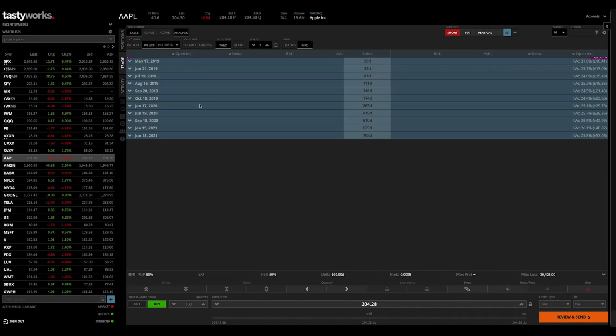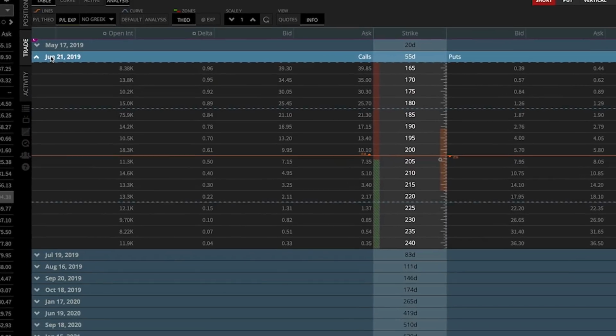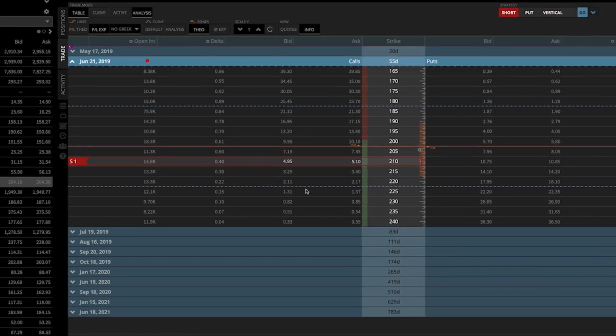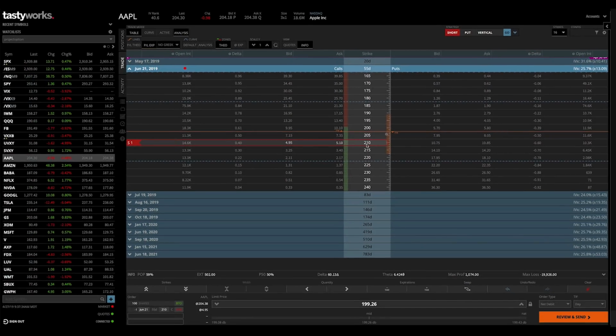Now, if I go back to the table view, we know that we have to sell a call option to create a covered call position. So I'm going to open up the June 2019 options, and let's say I want to sell this 210 call option for around $5 in premium. To do that, I can just go ahead and click on the bid price of $4.95, and this queues up an order to sell the 210 call option at the mid price, which is between $4.95 and $5.10.